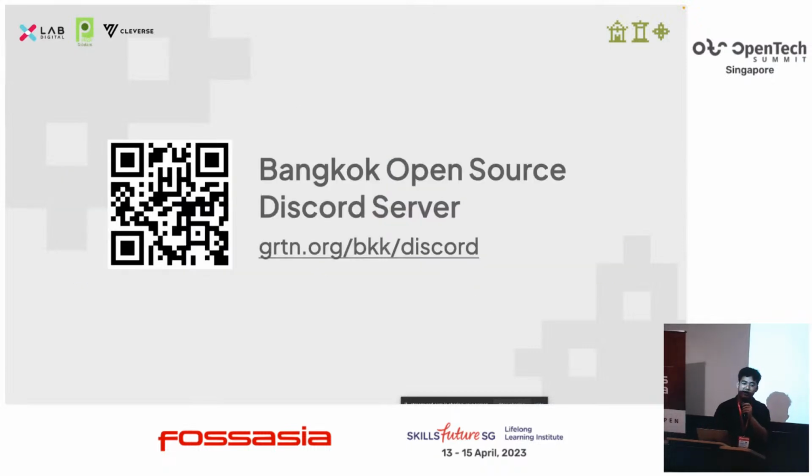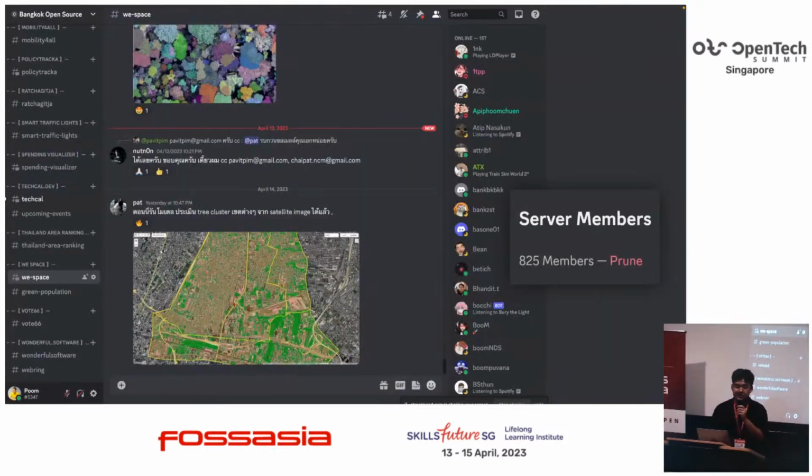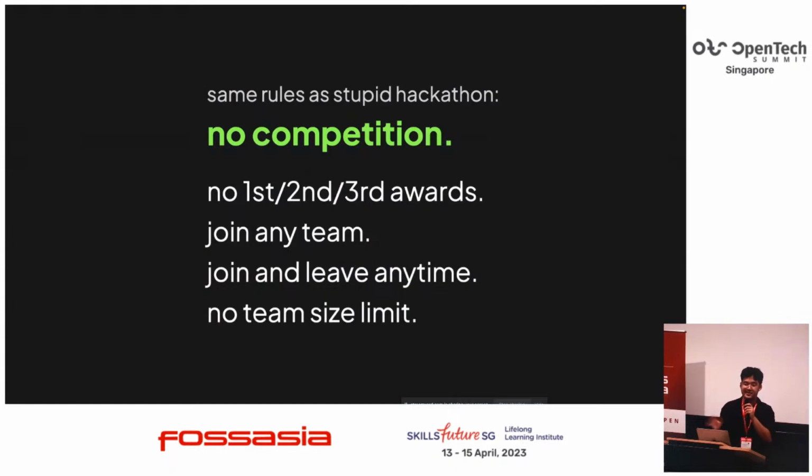A big part of our success was the Bangkok open source Discord, because even if the hackathon is really 5 days, it's actually 2 months. Most of the teams were on Discord night and day. This team called WeSpace: the funny thing is the hackathon has been long over, but there are no signs of stopping. This team just did another satellite programming. You can see the community is growing very fast, and there are already 825 people in the Discord.